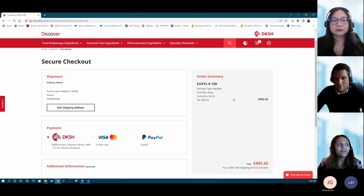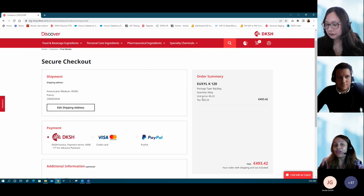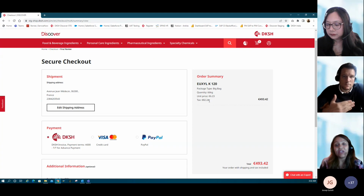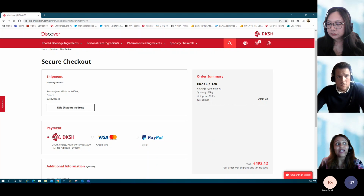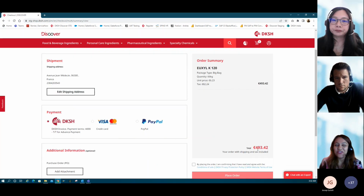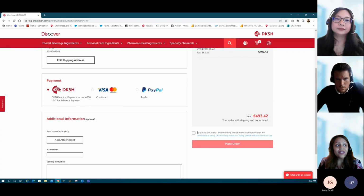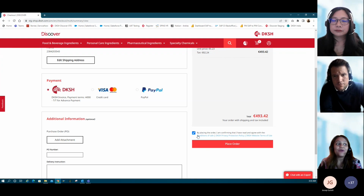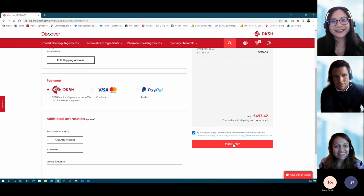On the right-hand side, our customers can see the order summary, again the product that they are ordering, the package type, the quantity, the unit price, and of course, if there is any tax, that's based on market to market. That's also shown here. And then, of course, the total price. Once they click on this little checkbox, it means that our users are accepting the terms and conditions of sales. Once this is accepted, we're at the final step of placing the order. So let's click this button and see what happens next.